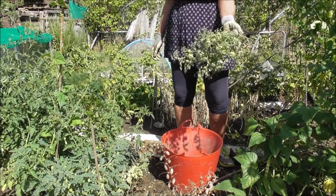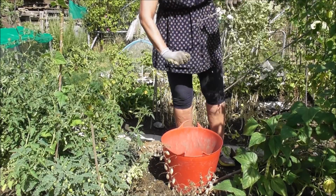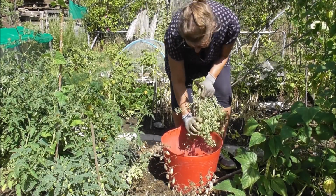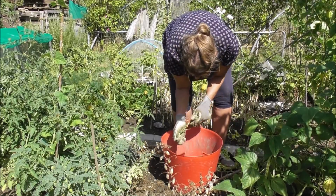Such a beautiful plant, isn't it? Such delicate little leaves. Such beautiful, delicate little white flowers. Gorgeous.